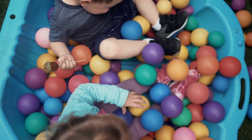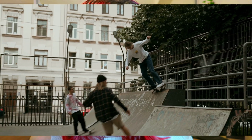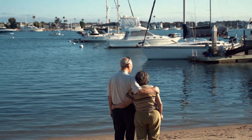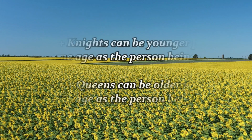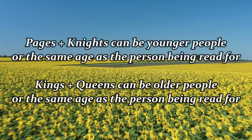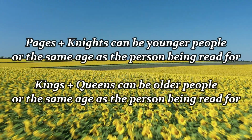Pages tend to be the youngest and can sometimes be children. Knights are more adolescent or young adult, and kings and queens tend to be older and wiser. However, in some readings, a page or a knight can simply signify a person that is younger than the individual being read for, and a king or queen can be someone older.